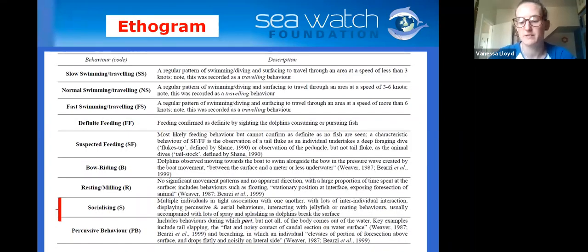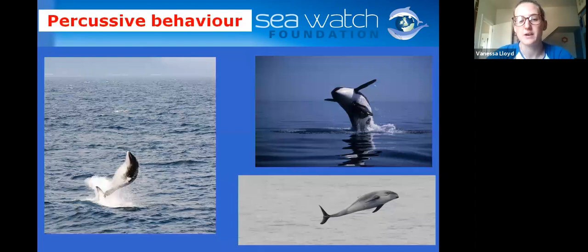And the most exciting behaviour to see is when they're socializing, or their percussive behaviour, where they're leaping out of the water, tail slapping, and sometimes dolphins like to do lots of flips. So this is really, really great to see, if you're lucky enough and you're not just seeing the dorsal fin and then it disappears. But this is all their percussive behaviour that is either for communicative purposes or they're just doing it for fun.